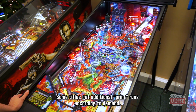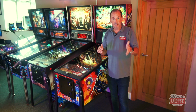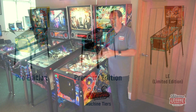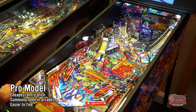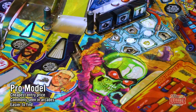Okay, so I mentioned there being 3 different levels in a Stern brand new pinball machine. So you've got Pro, Premium, and LE, LE standing for limited edition. In a Pro, that is the version which is sold by and large, and it's a full machine. As you can see, this is the Foo Fighters one here. Wonderful graphics, great sound on there, brilliant gameplay, really good fun.